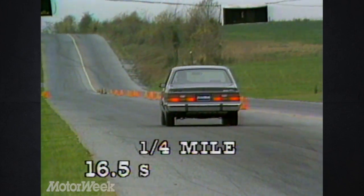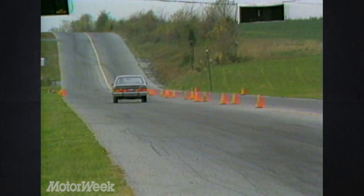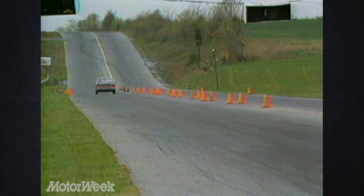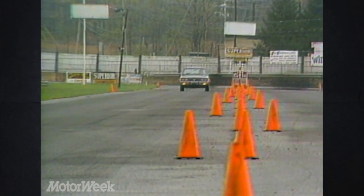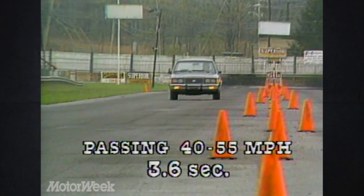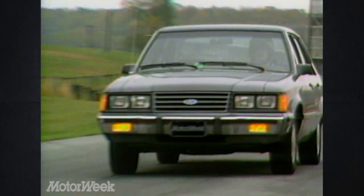A fast quarter mile was clicked off too, 16.5 seconds at 81, and that reads well for a 4-speed automatic in anyone's hot car catalog. Passing, as expected, also a breeze. With crisp downshifts, the LTD LX took only 3.6 neck-snapping seconds from 40 to 55 miles per hour.